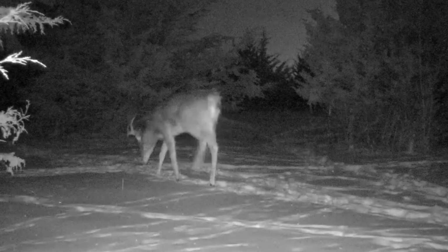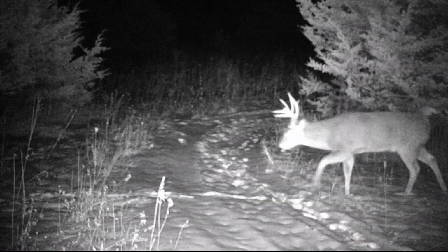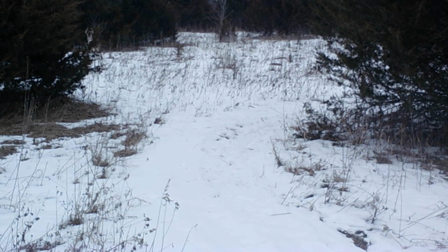We really set a goal on this property: 5.5-year-old buck or higher. He was at 4, not quite what we were looking for. But it was just cool to see him back, starting to use the property, starting to see our habitat improvements, and starting to really take hold.